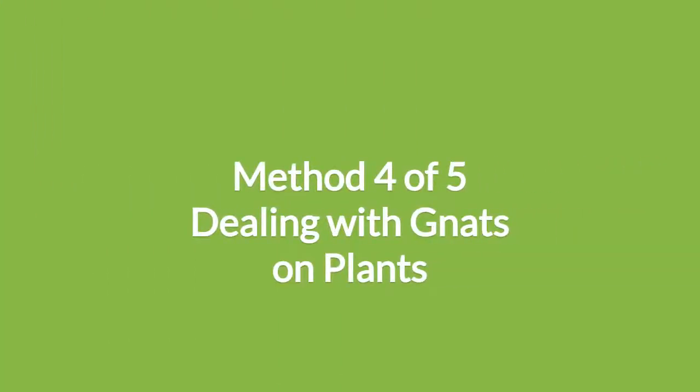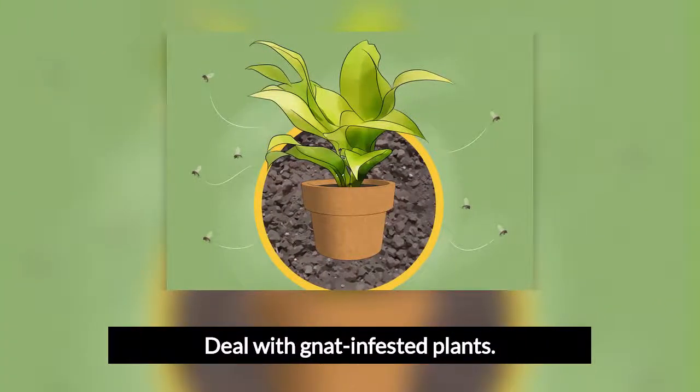Method 4 of 5. Dealing with gnats on plants. Deal with gnat-infested plants. Some types of gnats are attracted to the moist soil in houseplants and even lay their eggs in it. There are several things you can do to get rid of the gnats and save your plant. Firstly, you should stop watering your plant until the top 2 inches of soil become completely dried out. This will cause the gnat eggs and larvae to dry out and die.